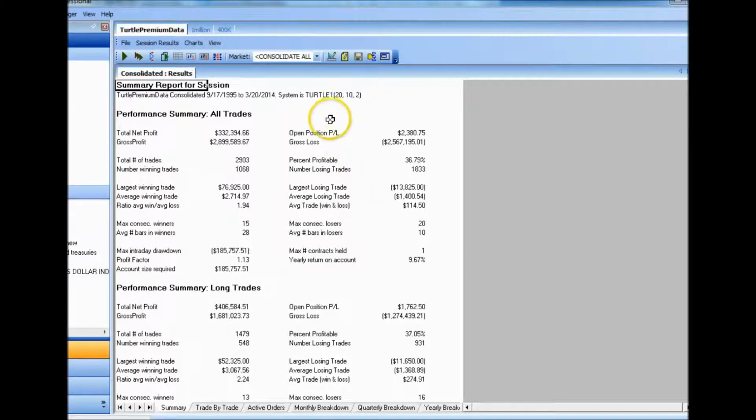Now what we've already done is we've tested Turtle System number 1, which is simply a system where you buy a 20-day breakout to the upside or sell a 20-day breakout to the downside, and you exit the trade at 10 days against. So if you're long, you exit at a 10-day low. If you're short, you exit at a 10-day high. And then we use a stop loss of 2 times the 20-day average true range.